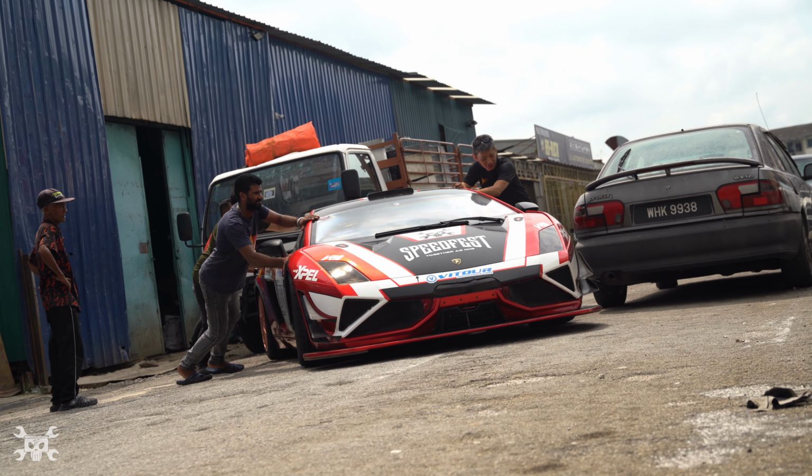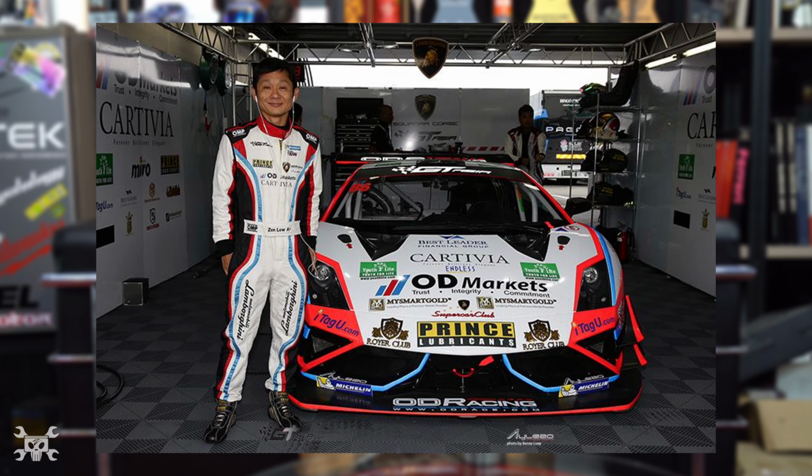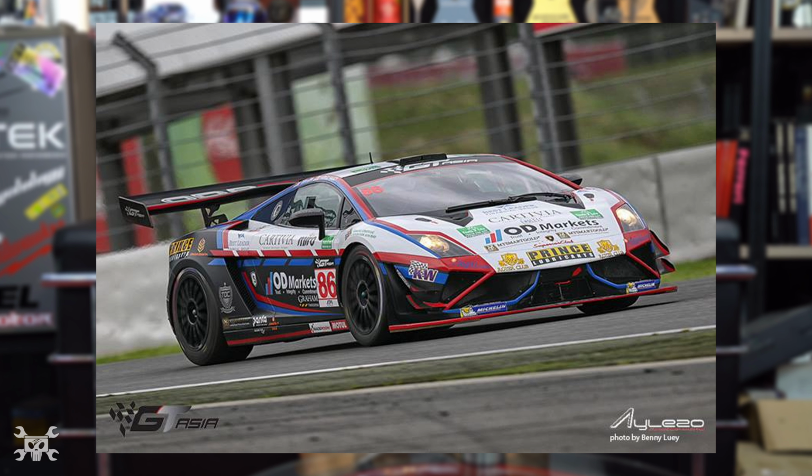Okay, a bit of a history on the Lamborghini Gallardo GT3. I first raced this car back in 2015 and I did it for 2 seasons. I don't know why I picked this car. I guess it's every childhood dream when it comes to supercar. It's either Lamborghini or Ferrari. But for me, I like both.